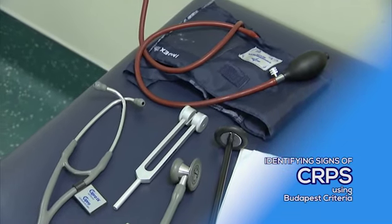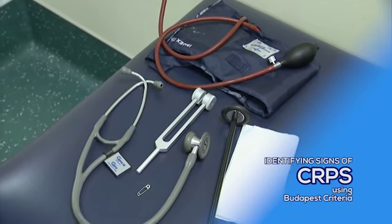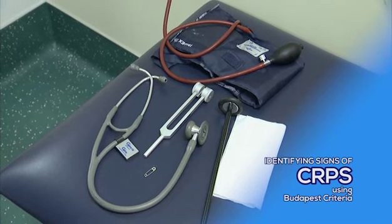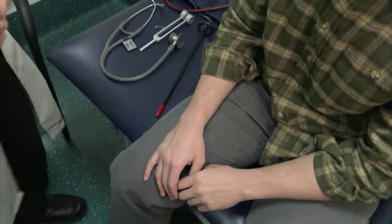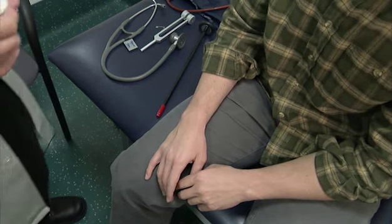You will note that, in the spirit of ease and accessibility, the equipment needed to do CRPS diagnosis is very simple and available in any clinic anywhere. After conducting the history to look for the four factors in terms of symptoms, we will now look for the four findings in terms of signs.